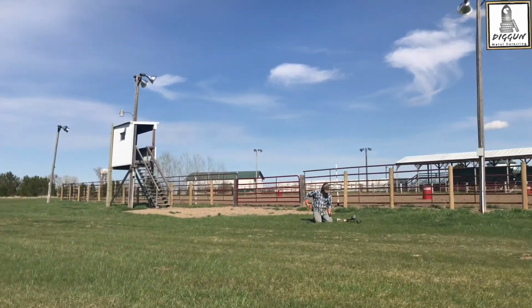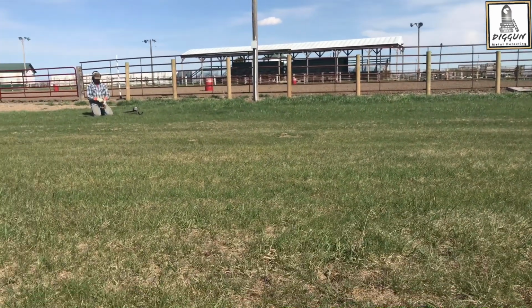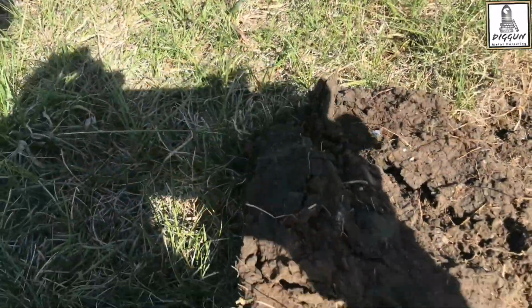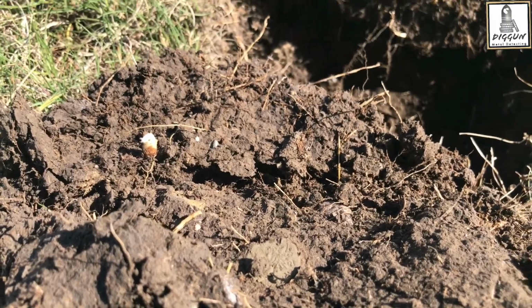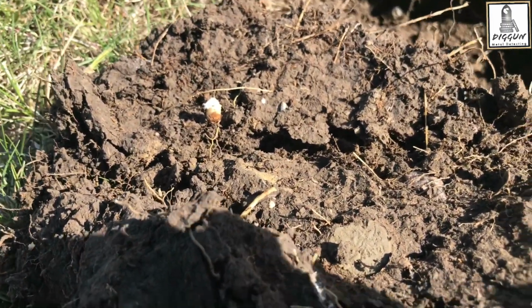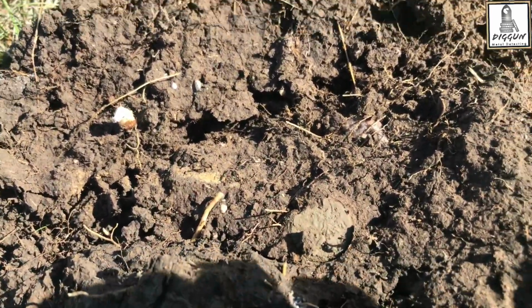It was so much fun yesterday. We decided to come back out to the fairgrounds today, and it's a beautiful day. It's actually perfect for digging. I flipped this up, and immediately I saw the imprint of the coin right here. I thought that was interesting. And I was looking at it, and I couldn't quite tell what kind of coin it was because it had kind of a weird pattern on it.